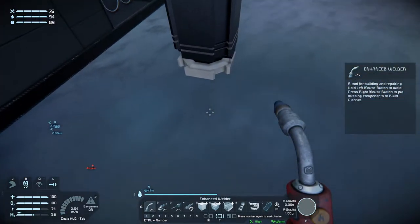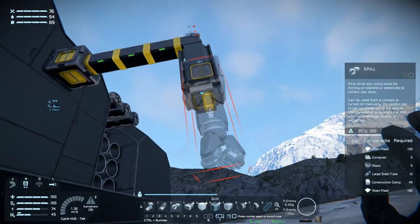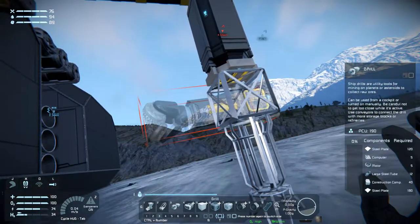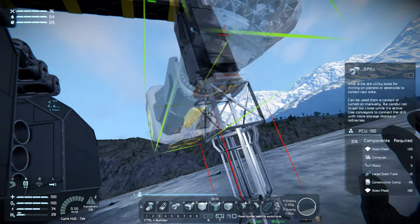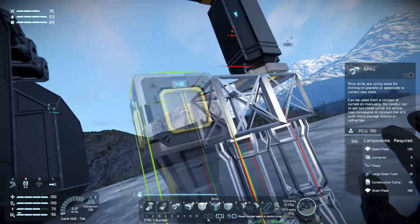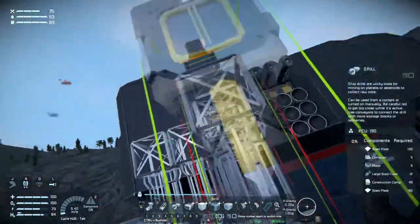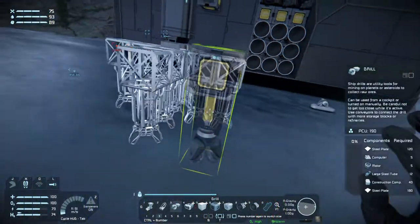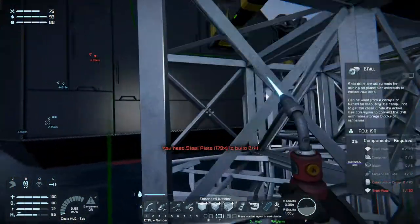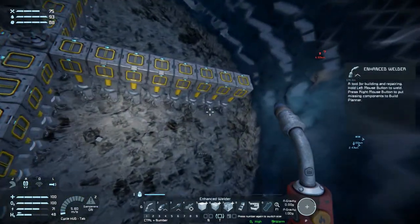Alright, then we need drills. Where do we have drills? There. We'll put a drill there. Drill there. Well, there. That'll do. That'll be enough ice, I think. For now, at least. And I think we'll just go destroy some of these ones.